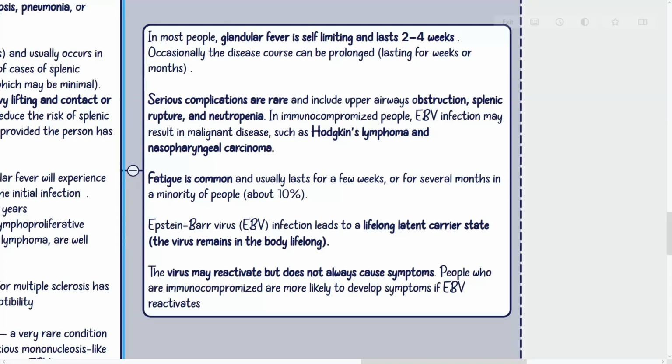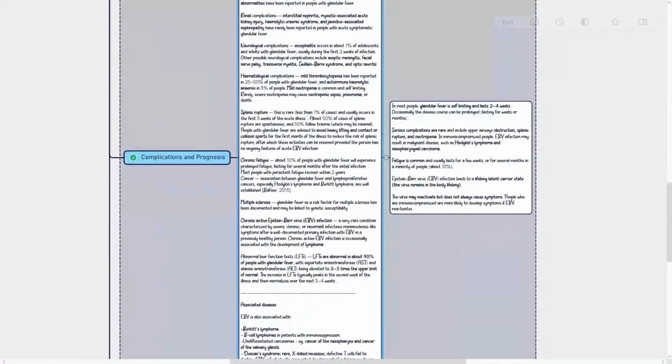Epstein-Barr virus, EBV, infection leads to a lifelong latent carrier state. The virus remains in the body lifelong. The virus may reactivate but does not always cause symptoms. People who are immunocompromised are more likely to develop symptoms if EBV reactivates.